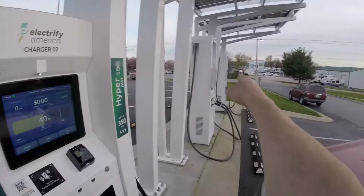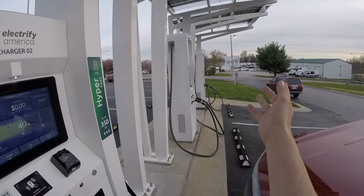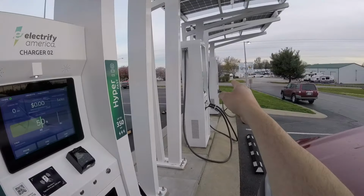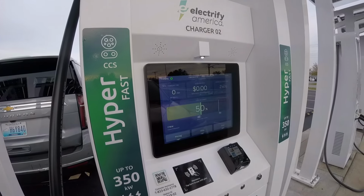Fantastic. Now I'm tempted to try that one, which showed broken when I pulled up. The guy in the Lucid said this one's been having problems, and now it says it's working. So if I was truly scientific right now, I would go and test that one as well, but I don't feel like testing that one. I'm just gonna wait on this one, but very successful. Worth testing and worth switching for sure.